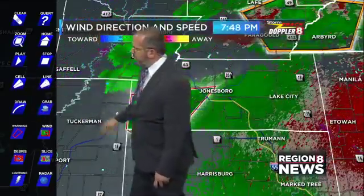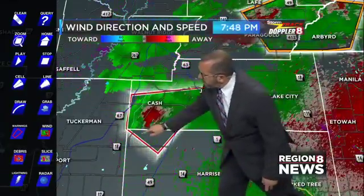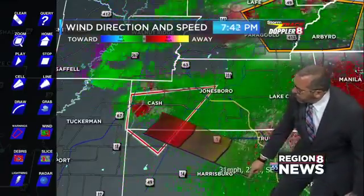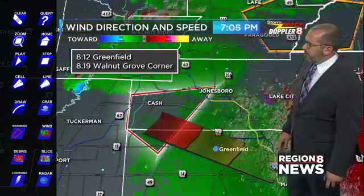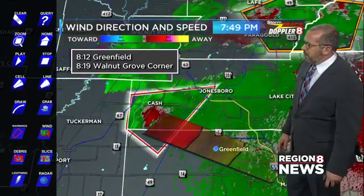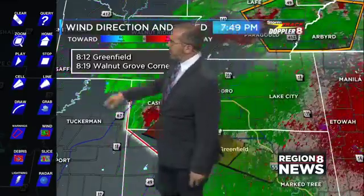What's the movement on that, Zach? That is southeast at about, earlier it was about 35. Let me see if that's changed with that storm. So it's going to probably pass just to the north of Harrisburg, Greenfield community, crossing over Highway 1 at 8:12. Southeast at 25 miles an hour. Correct. Let me clear that off there and slow it down just a little bit.